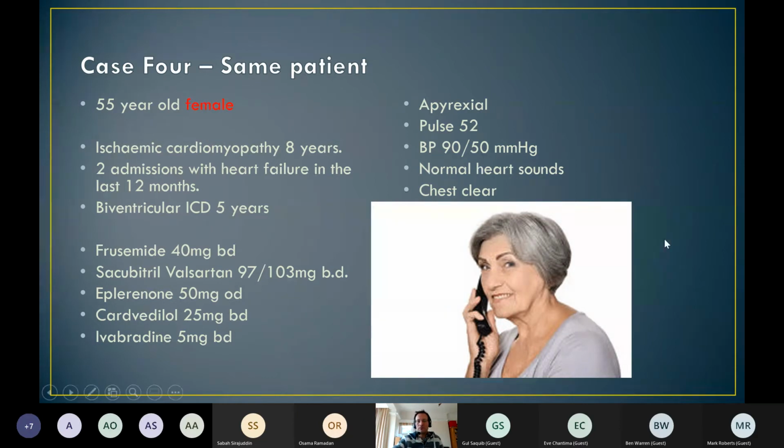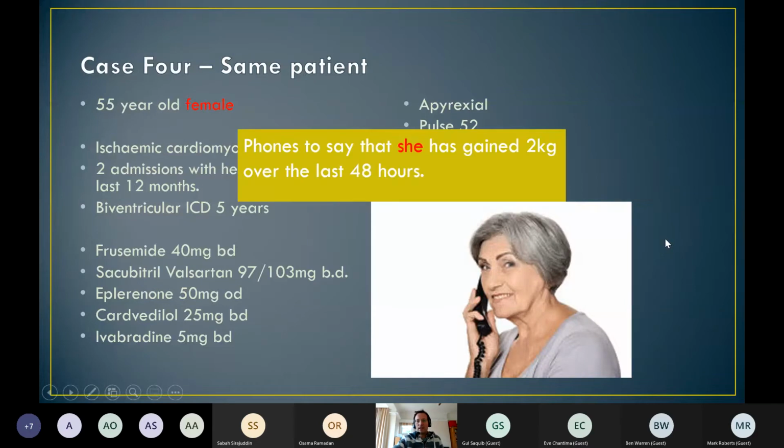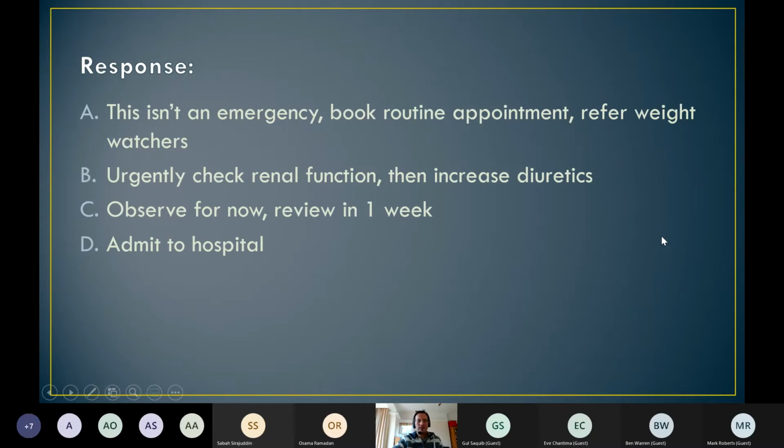So she's called you up and you're working in general practice. And she phones to say that she's gained 2 kilos in weight over the last 48 hours. So what are you going to do about that? Are you going to say, this isn't an emergency? She can have a routine appointment if she really wants one, but should think about taking advice elsewhere. Are you going to urgently check her renal function and increase her diuretics? Are you going to just keep an eye on this because we don't want to overreact?